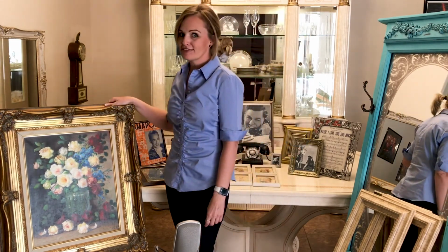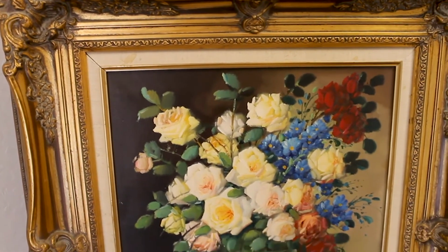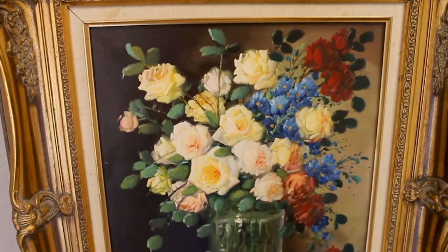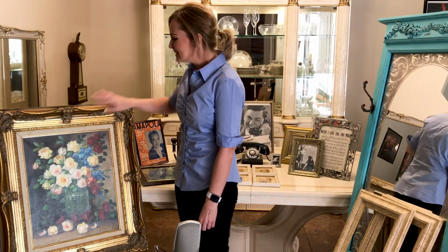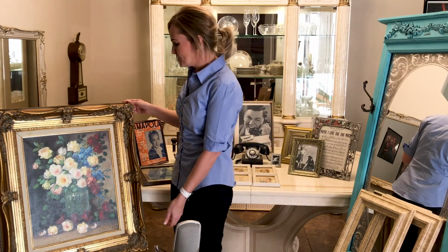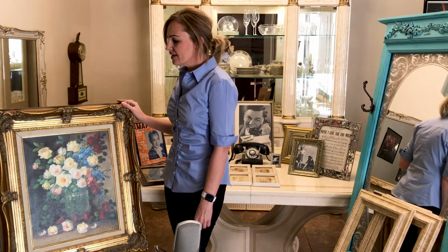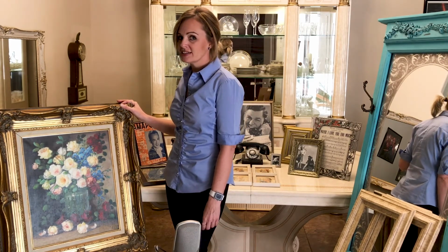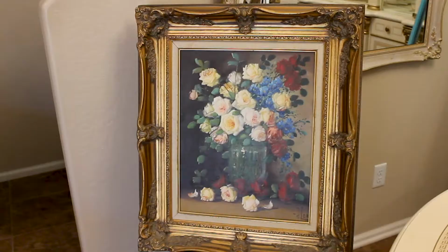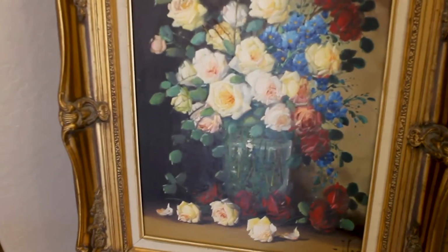This is one of my favorite pieces. It is a real oil painting. It's so vibrant, yet it's also muted and just romantic and fancy. I love these frames, these big giant frames. Having a frame like this on a painting can be a telltale sign that painting or that piece of art is older. In older times, they really used to care about putting the perfect frame with that piece of art.